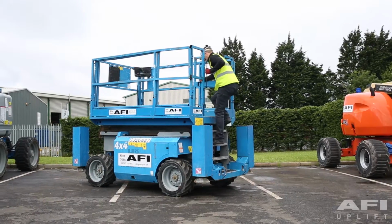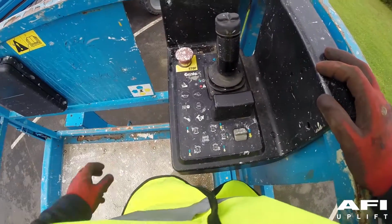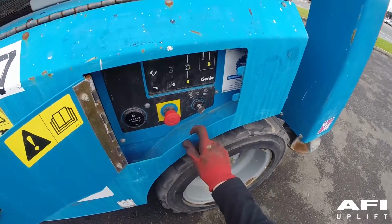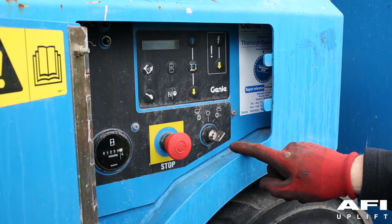Select a test area that is firm, level and free of obstructions. Pull out both the platform and the ground red emergency stop buttons to the on position. Turn the key switch to ground control. Now have a look at the diagnostic LED readout. The LED should look like this. To start the engine, push the engine start button. If the engine fails to start, wait 60 seconds before trying to start the machine again.